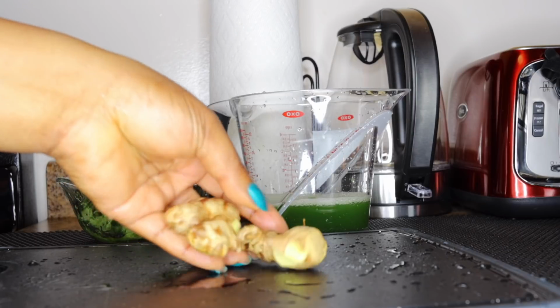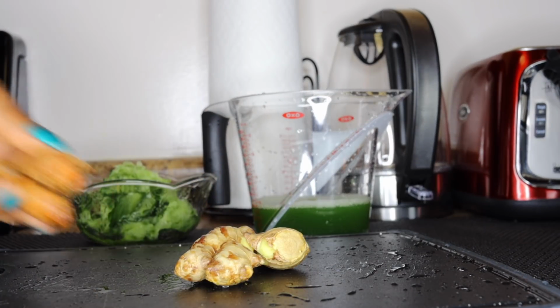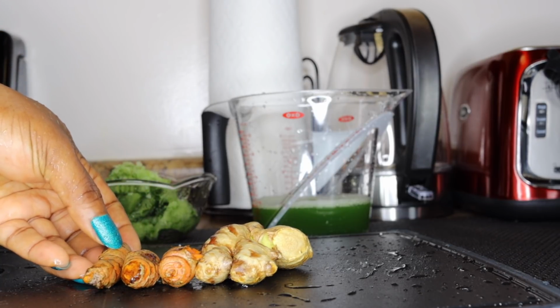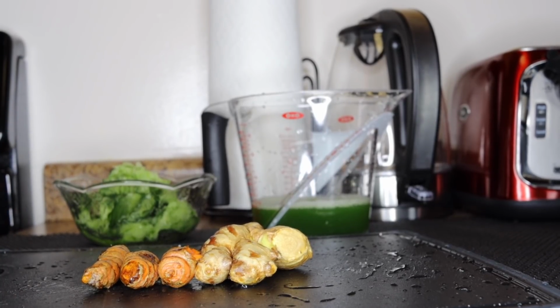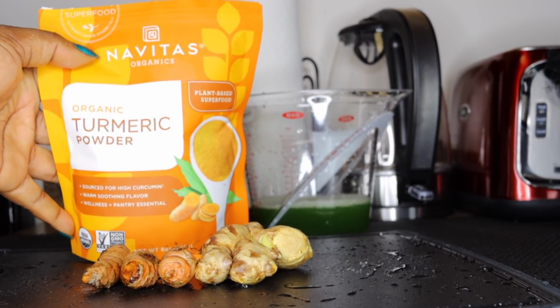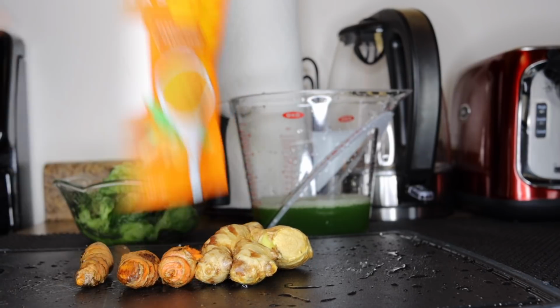The second ingredient I'll be using will be ginger and turmeric. So those are 2-3 inches of ginger, and these are 3 stems of turmeric. If you don't have the fresh turmeric, you can replace it with 1 tablespoon of turmeric powder. That is okay. Just add 1 tablespoon into the juice.